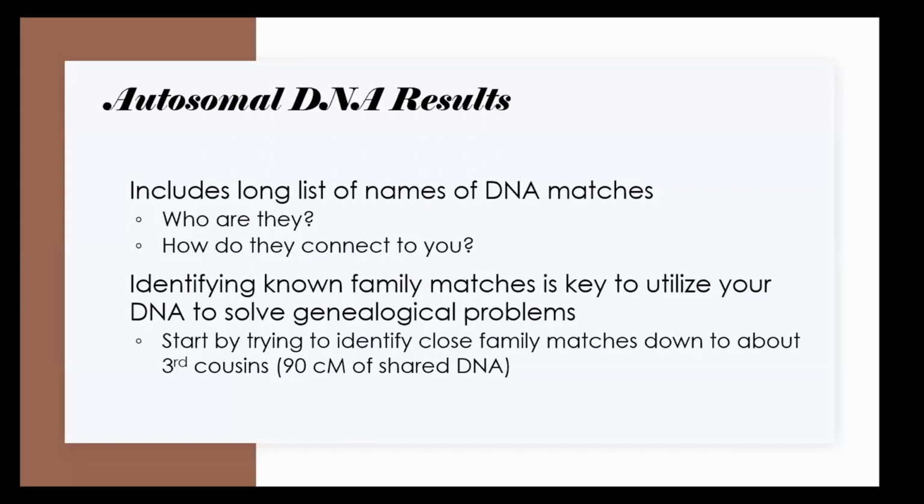One way that you can start to figure out who some of the mystery matches might be is to identify your known family matches. So unless you're adopted or something like that, you should have known family matches on your DNA match list. A cousin, an aunt or uncle, a second cousin, somebody like that you recognize their name, their profile, their picture, and you say, oh, yeah, that's cousin Bob, and he's on my maternal side. And more specifically, how is he related?